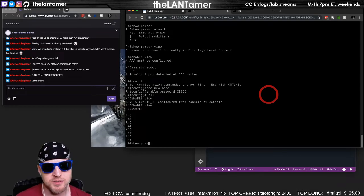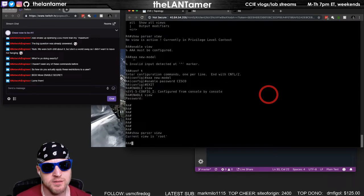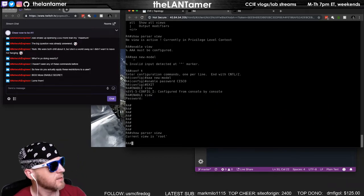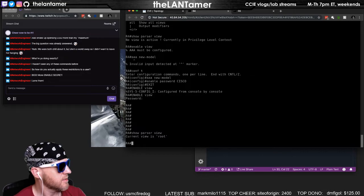So show parser view. A lot of this stuff doesn't work on the image. I got really triggered earlier today.